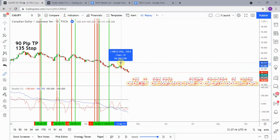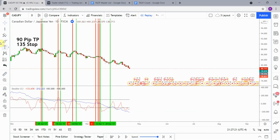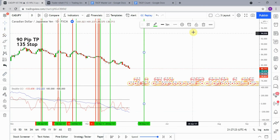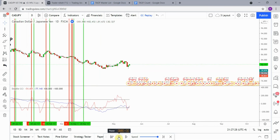Then we have a long right there. That one works out for us finally. Got a decent long. Go ahead and continue to play this forward some.